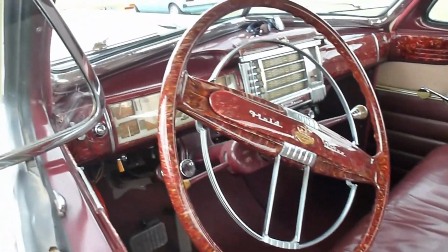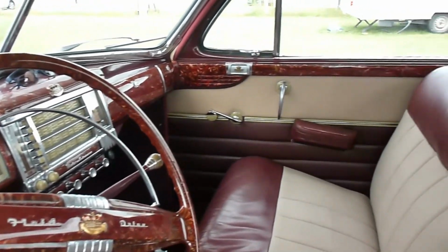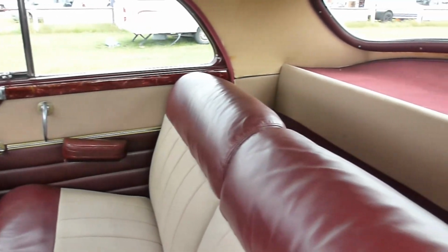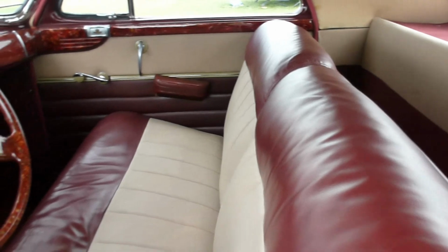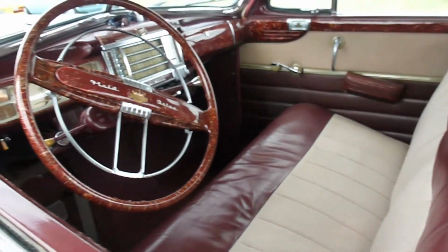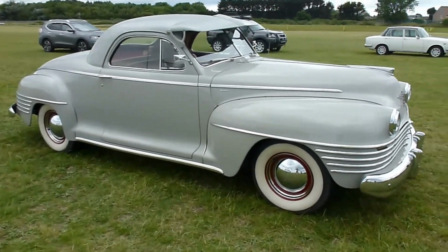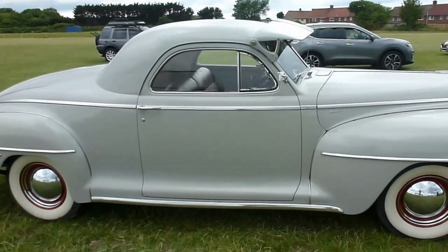Now look at this interior, what a dream. It's two-tone upholstery and that fancy finish on the steering wheel and dashboard I believe could be a dual Bakelite, but either way it's definitely an early plastic. And of course there's no rear seat because it's the business coupe. The idea being that with such a large trunk it was capable of holding a lot of stock, so it was the ideal thing for the travelling salesman.